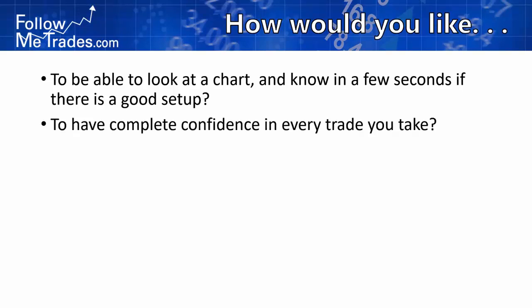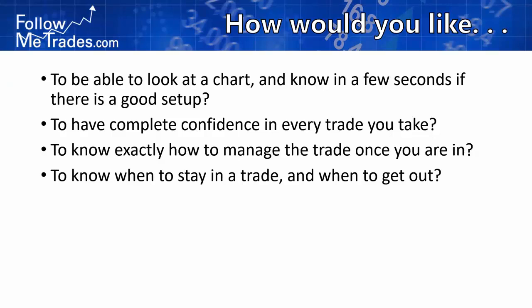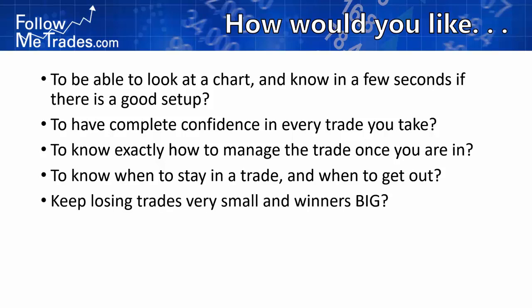How would you like to have complete confidence in every trade you take? To know exactly how to manage the trade once you're in it? To know when to stay in a trade and when to get out, when to hold them, when to fold them, right? And would you like to know how to keep your losing trades very small? Because some trades are going to lose, right? That's just a reality of trading. But how would you like to know how to keep the losing trades very small and the winners big?